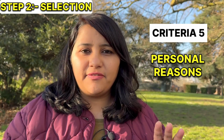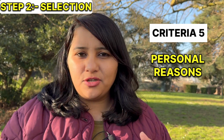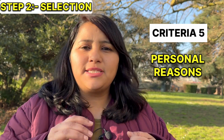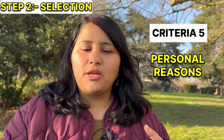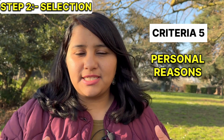And criteria number 5 is personal reasons. Do you have any personal reasons for choosing the university? It could be the location, it could be the people you know there, it could be somebody that you know who studied there and who you really admire. Personal reasons are also an important factor for choosing the university, and they'll also help you to justify the university selection in the visa interview. So here are your 5 criteria.